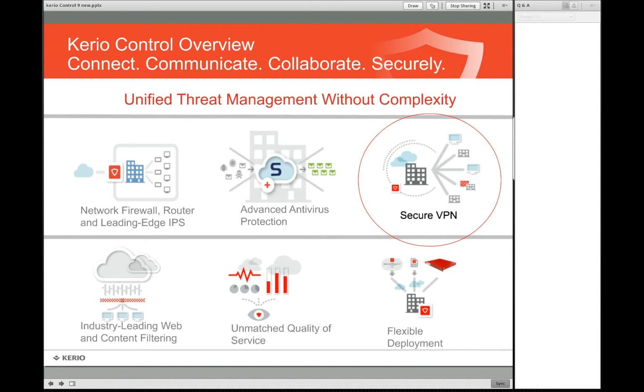For customers that have multiple offices or for employees that work from home, Kerio can link them to the head office with Kerio Control's VPN tunneling. Kerio's VPN solution is very easy to set up, and it can be set up with two-factor authentication for an extra layer of security to all the users that connect remotely.